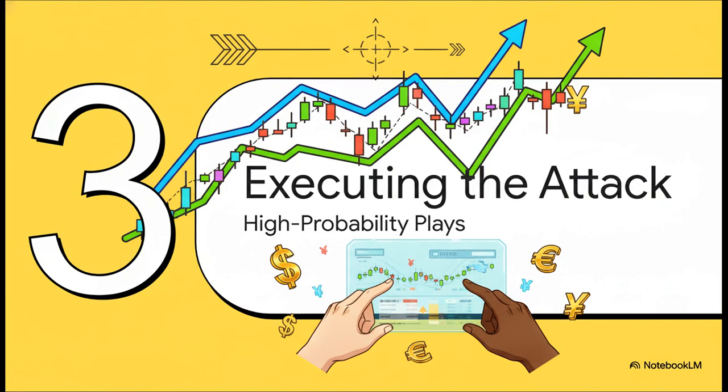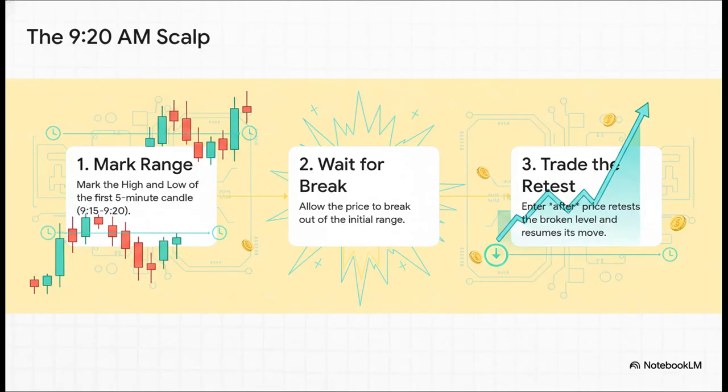All right, we've got our tools. We know our rules of engagement. Now, let's talk about execution. These aren't just theories, okay? These are specific, high-probability plays you can actually look for every single day. The first one is the 9:20 a.m. scalp. It's a classic open-range breakout, but with a professional twist.